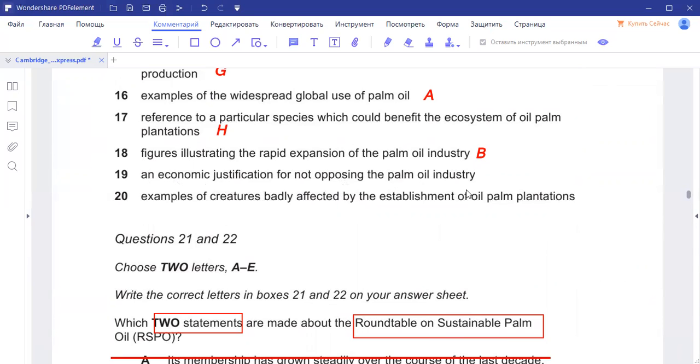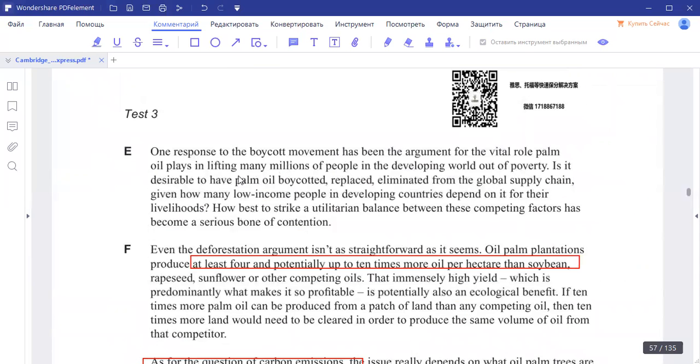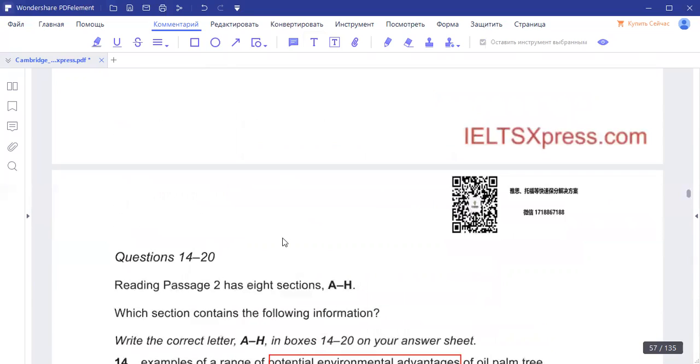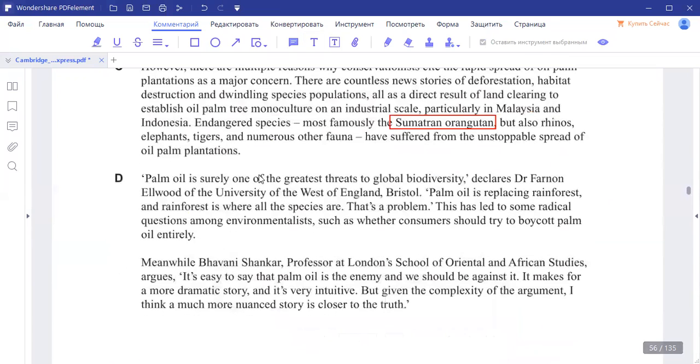Economic justification for not opposing the palm oil industry. Economics, so like poor countries and all sorts of stuff. I think so, yes. People, developing poverty. So those are the keywords that I have to pay attention to. It's E. Examples of creatures badly affected by the establishment. Okay, we know about orangutan. Any creatures here? Surely one of the greatest threats to global biodiversity. Do we have examples here? No examples, so it's C.